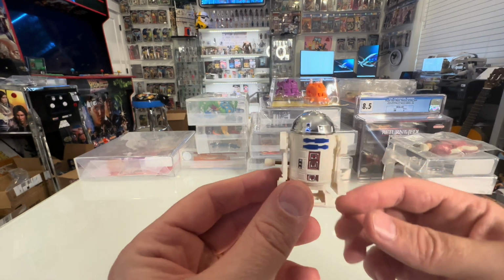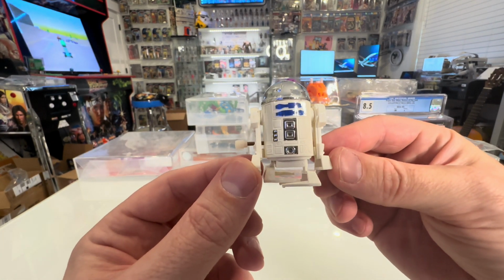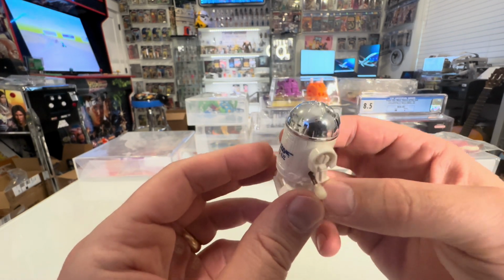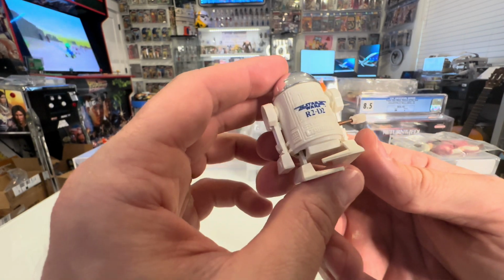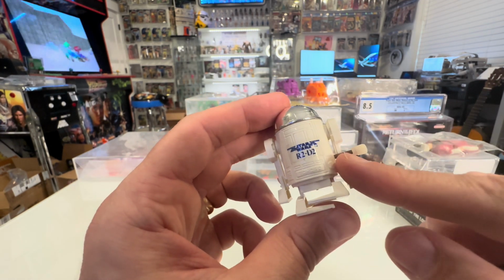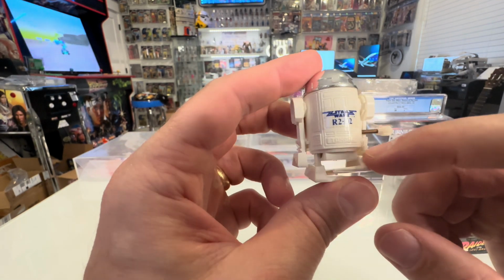And then I've got this. Look at the condition of this Takara wind-up R2. It is beautiful. The stickers are almost perfect, and the dome is perfect. It winds up and it works. There's not much rust at all. This usually rusts a lot and kind of bleeds sometimes into this little white handle, but there's barely any rusting on it. And right here, I'm not sure you can see it.